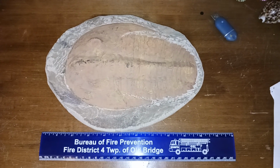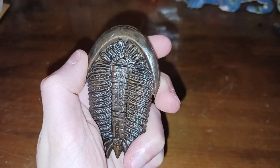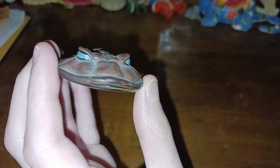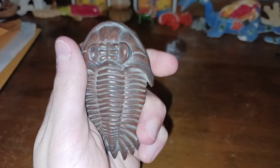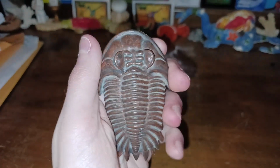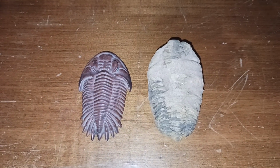Wow. And to close all things off, I have this little trilobite figurine made by Bullyland, which actually shows what a trilobite would look like in life. You see it has many claws and many legs. There's his eyes. Not all trilobites look like this. Trilobites were very diverse creatures that lived in the Earth's oceans. Very, very successful creatures. But yeah, this is a little toy one. And here is the toy next to a fossil of a trilobite for comparison.